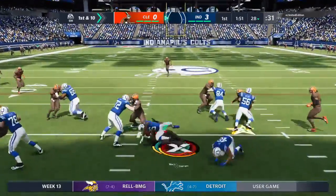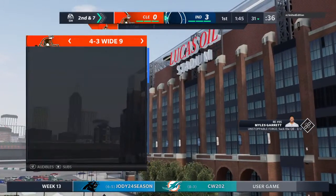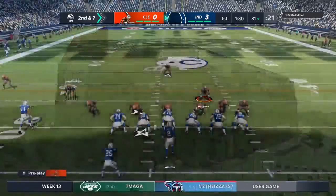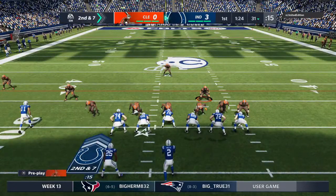A run by Mack to start the drive. A pickup of about 3 yards as he's taken down at the 31. That's just a pile of bodies there, and that's when you kind of find out who's a tough guy, right? Who can stand up and make a play. It was only a 3-yard run, but for both sides, they had to walk away from that feeling like, okay, I can stand up when the going gets tough in here.